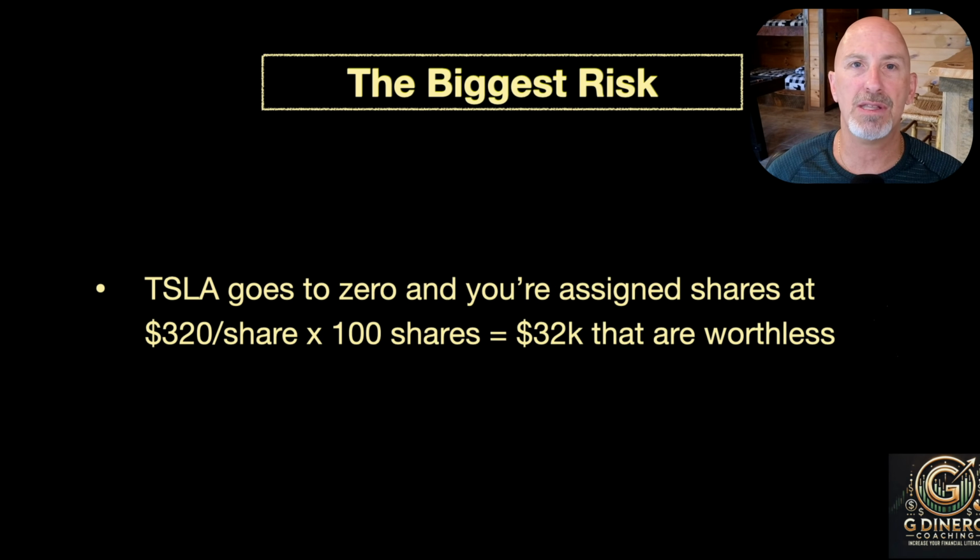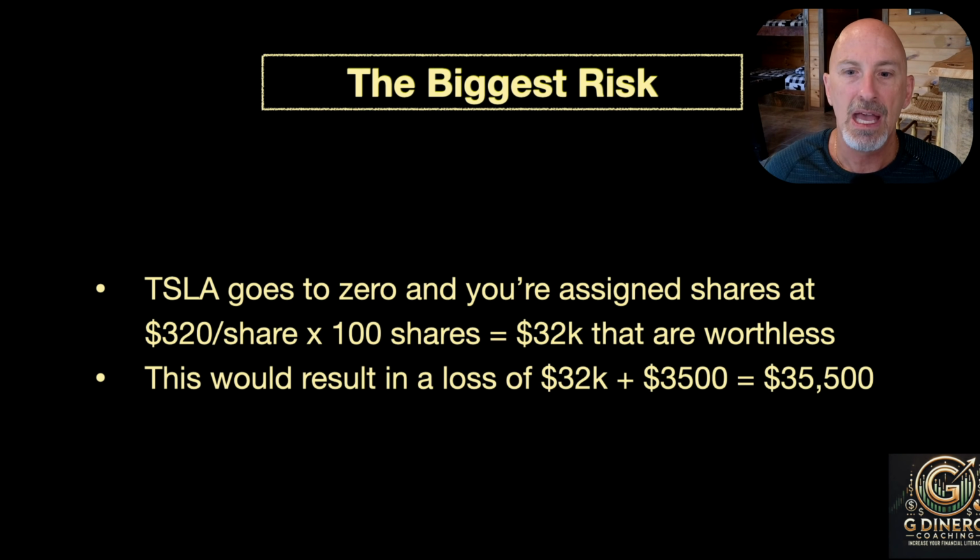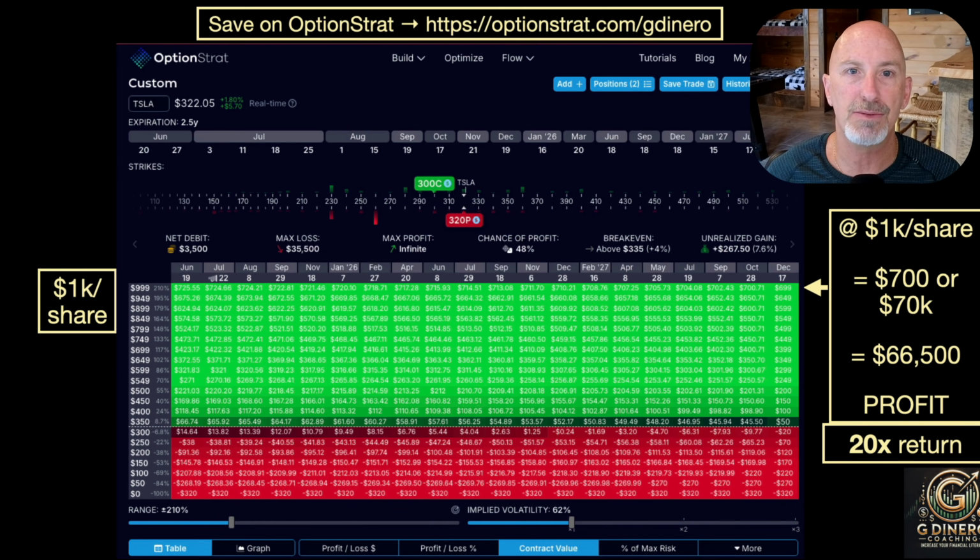What's the biggest risk? That Tesla goes to zero, right? That it goes bankrupt. He gets assigned the shares at $320 a share times 100 shares, which is $32,000, and that's worthless. Add that to the $3,500 that he spent up front, and he's out $35,500. So that's the biggest risk, that he could lose $35,500 in this case. The likelihood of that is very slim, but again, people have asked me to include the biggest risk in doing these trades.